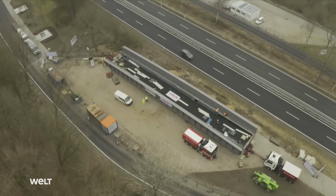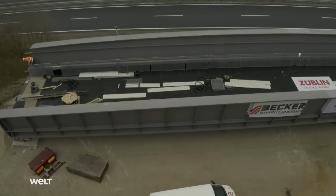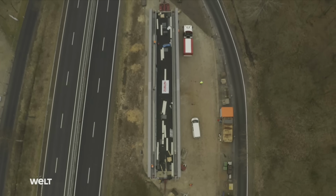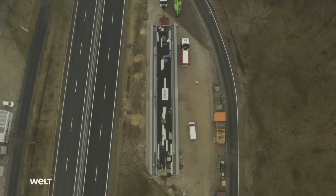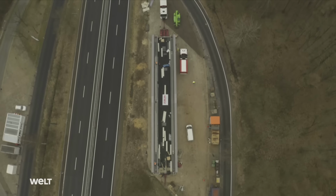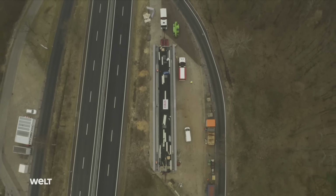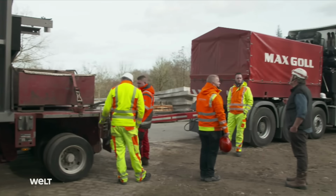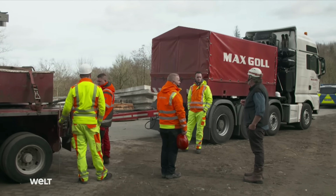7 kilometers to the north, the gigantic railroad bridge that is to be lifted into place by the cranes begins its journey to the building site. It's 46 meters long, 3 meters 25 high, 8 meters wide, and weighs a colossal 267 tons. Together with the push and pull tractor units, the complete rig is 72 meters long.